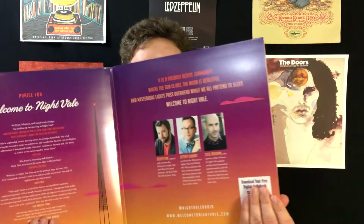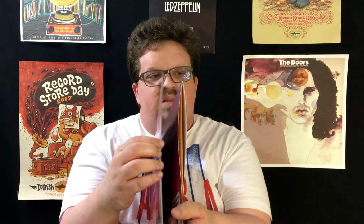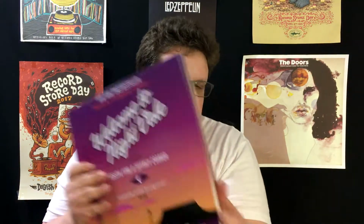What I found interesting also about this particular record is normally with a gatefold like this, if it's a single, the pocket over on the side with my right hand is kind of glued shut. This one isn't. I found that very interesting.